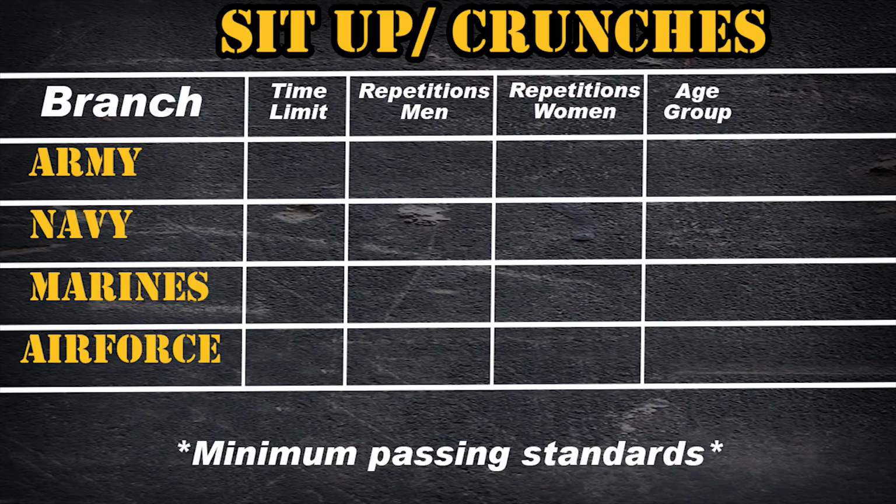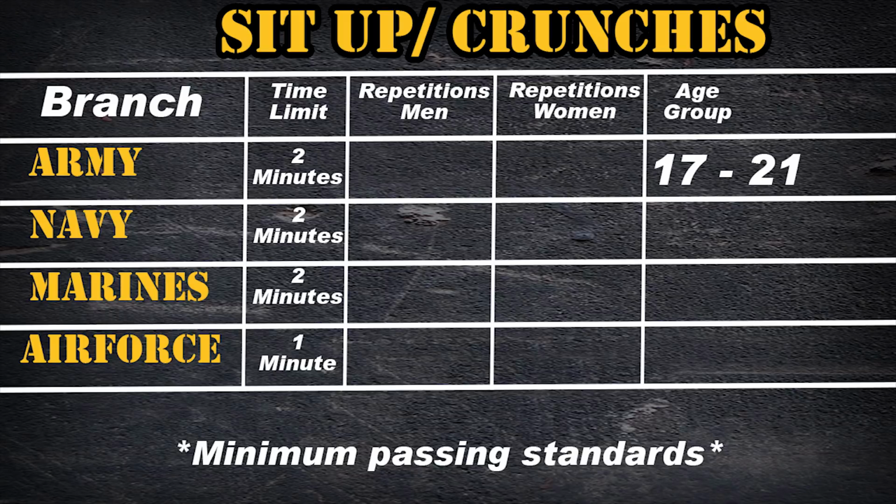Now let's jump into the minimum standards to pass that event. For this sit-up event, they will have 2 minutes if you are in the Army, Navy, or Marines, and 1 minute if you are in the Air Force. For the Army age group of 17 to 21, both men and women must do at least 53 sit-ups in order to pass. In the Navy's age group of 17 to 19, both men and women must do 50 to pass.